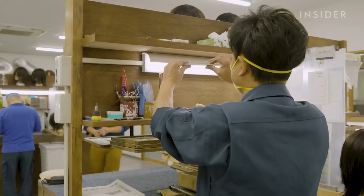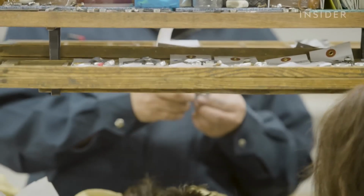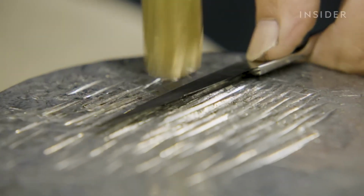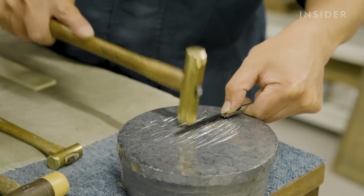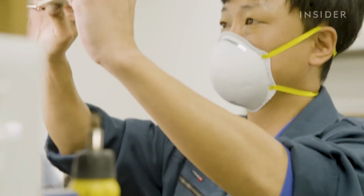The high-quality metal Naruto uses, a martensitic special alloy, is strong but elastic, allowing artisans to warp the blades as needed. The curve of each blade is about 0.03 millimeters, small enough to catch a single hair. But artisans don't use any measuring instruments. Instead, they rely solely on experience.